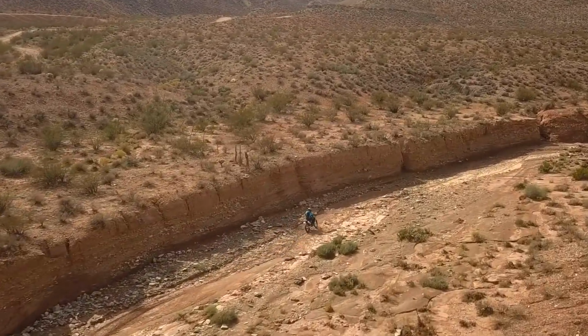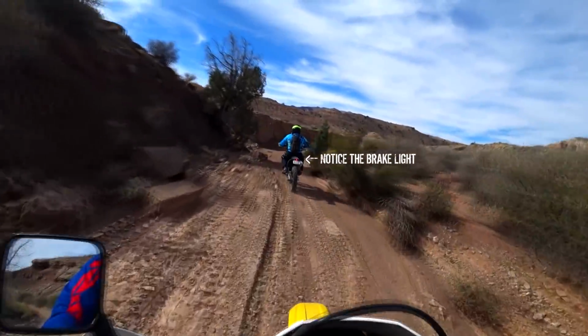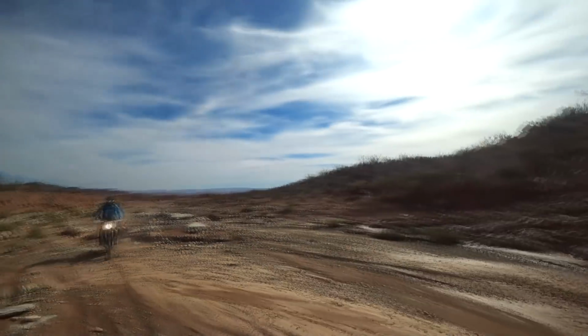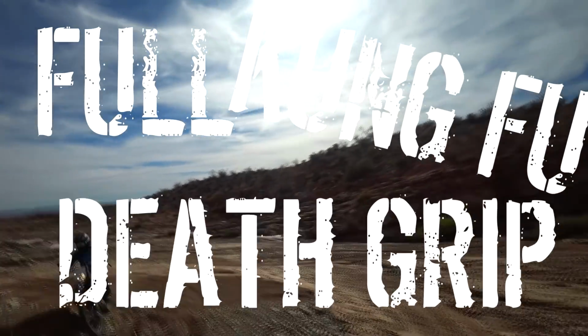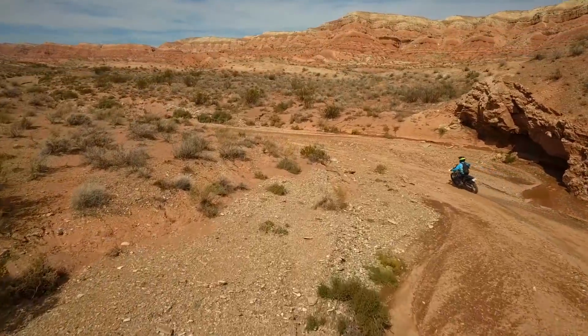The only other problem I had was the stabby front brake. Instead of having a linear grab where the more you pull, the more you stop, you could pull a little and nothing, then just full Kung Fu death grip. I'd blame the big gas tank, but other times it would modulate just fine.